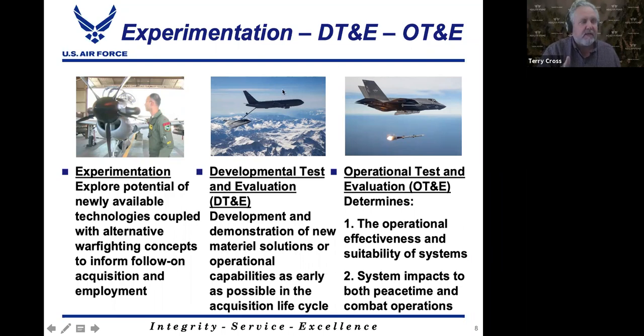And then we go to an independent tester such as AFWERX to tell us that the system, as it meets those requirements, that it actually can do the mission in an effective and suitable way. We don't have that well of a defined program with Agility Prime. Our aim here really is to find what we can do with these vehicles and apply them that way.